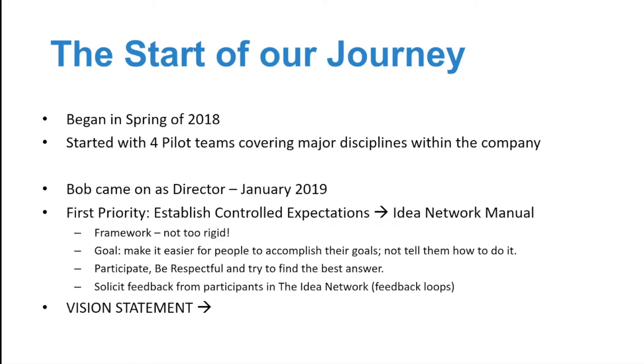Last thing we really try to do, and again, it's ongoing, we try to improve it all the time, but we really try to listen to our participants and get feedback loops present so that we can hear what they're experiencing and try to help give them the tools they need to overcome obstacles that jump up.